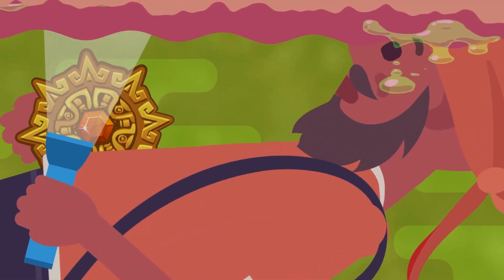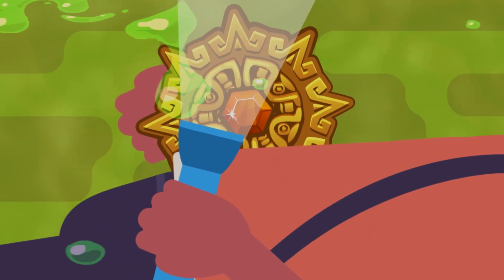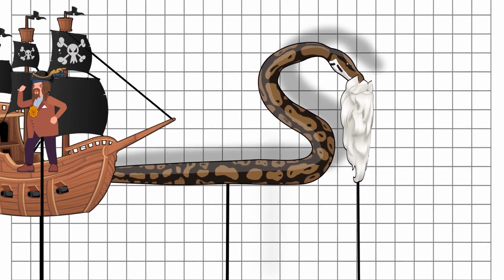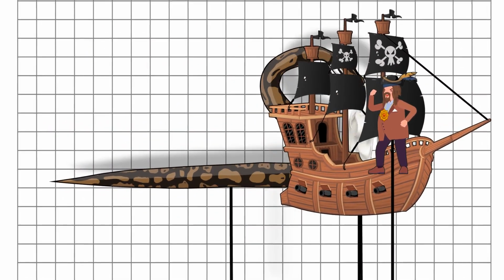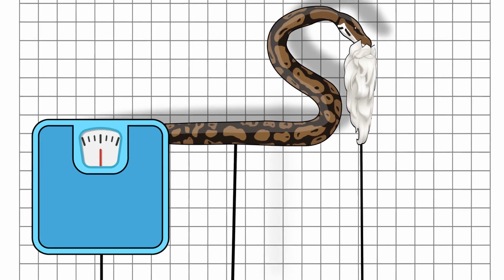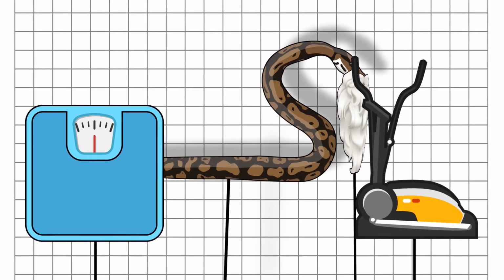You manage to get the flashlight on it. No way! It's the royal medallion you've been hunting for. This Titanoboa must be way older than you thought. It must have had a tasty pirate snack about 300 years ago. How did this snake survive so long? Good diet? Plenty of exercise?